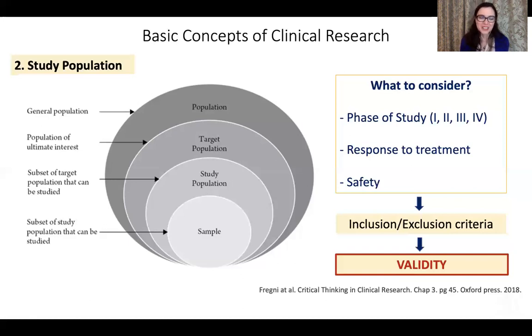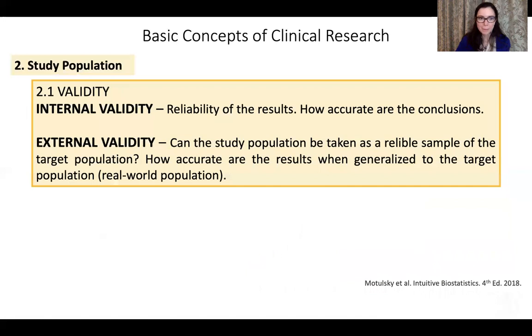And as we were speaking now, you can preempt, we are talking about internal and external validity. So internal validity is basically the reliability of your results. How accurate are the conclusions? And external validity, as we said, is basically, can the study population be taken as a reliable sample of the target population? And how accurate are the results when extrapolated, when generalized to the target population or the real world population?